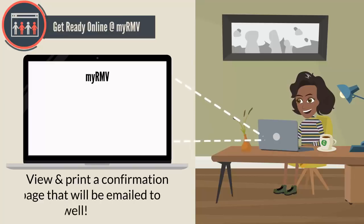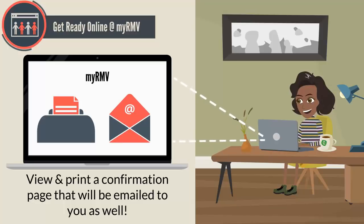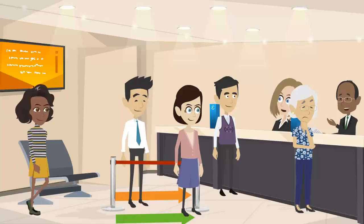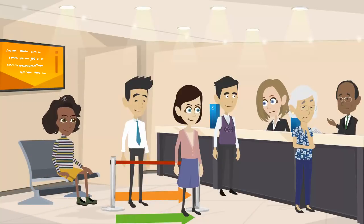Once you have entered in your data, you will be able to print a confirmation that gives instructions on everything you need to bring with you to a service center or AAA location to complete your transaction. You will also receive a copy of this confirmation page via email for your records. If you print out that confirmation page, or pull it up on your smartphone once you get to a service center, we will be able to scan a barcode on that page and issue you a ticket right away, instead of waiting in line to get a service ticket.